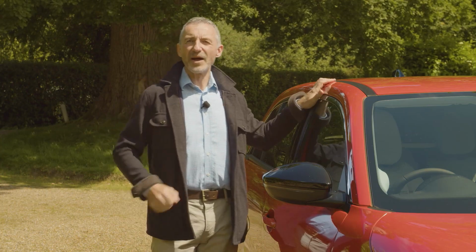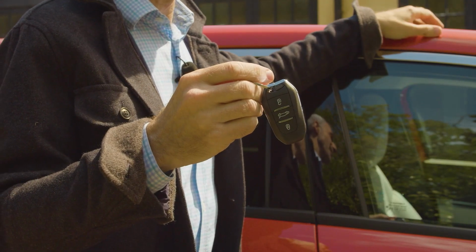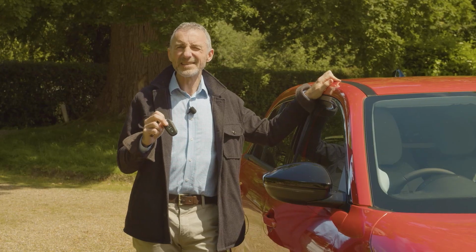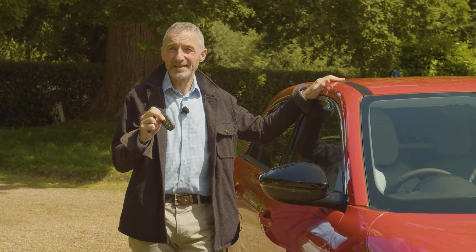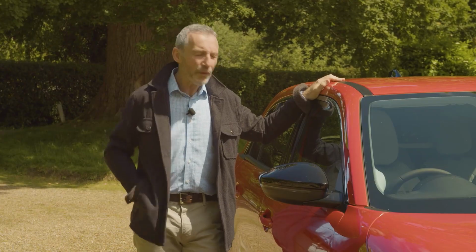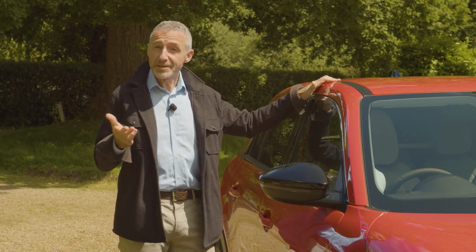Time to take a look inside, with unlocking activated by this rather disappointingly Peugeot-like chunky key. A car key is such a potentially personal thing, you'd think Fiat would be allowed by Stellantis to design its own. Anyway, will the cabin be as cute and trendy as the exterior? Would you want it to be?